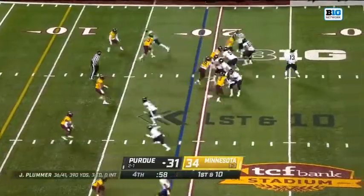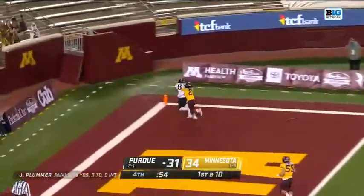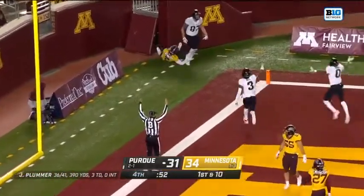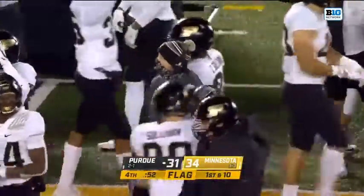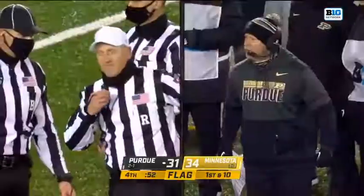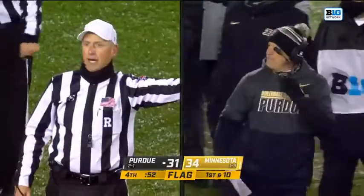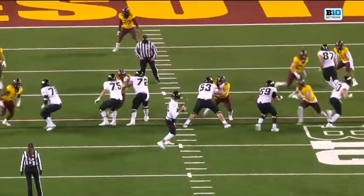Three scores, under a minute to go. On first down, looking for the lead, Durham, corner of the end zone. Touchdown, Purdue. He's saying no good. One official said touchdown. There is a flag thrown. For 87. Wow. And whistled for pass interference.